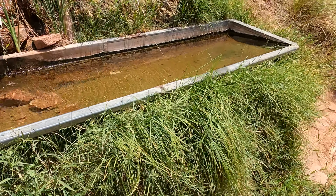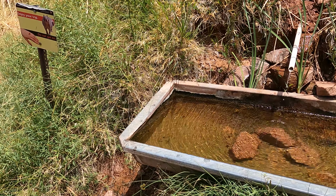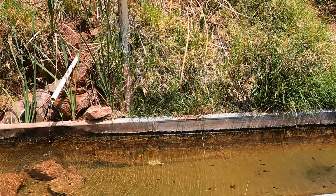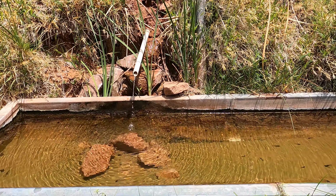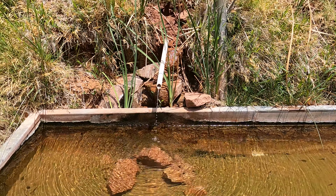And here's the Santa Maria Spring. It would probably be best to have a filter. Maybe clean enough to drink. Well, certainly not that inside there, coming from the spring here.